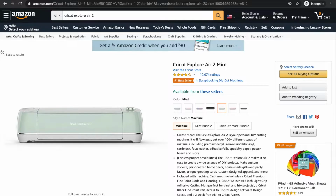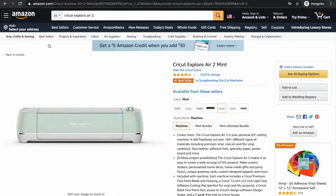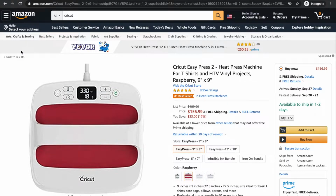But having this, I went and bought all things Cricut, not just the machine, but the vinyl, all the accessories. And I ended up returning a lot of stuff. So the machine is a hit. So is the heat press. I have the largest one. This is actually the medium size one, but I have the larger one.